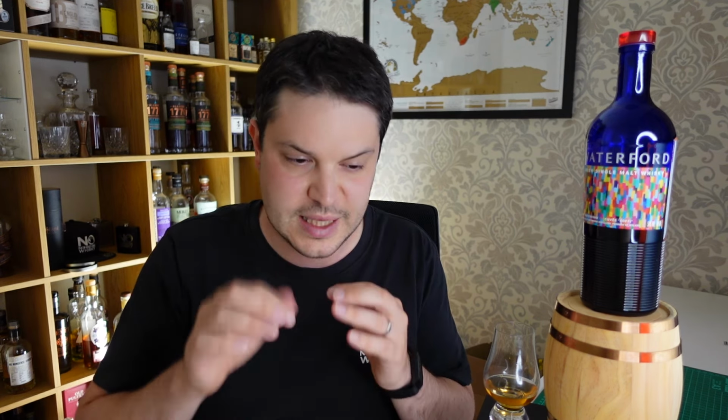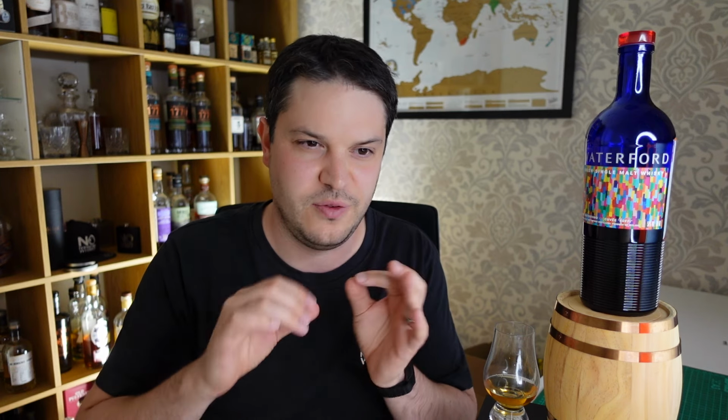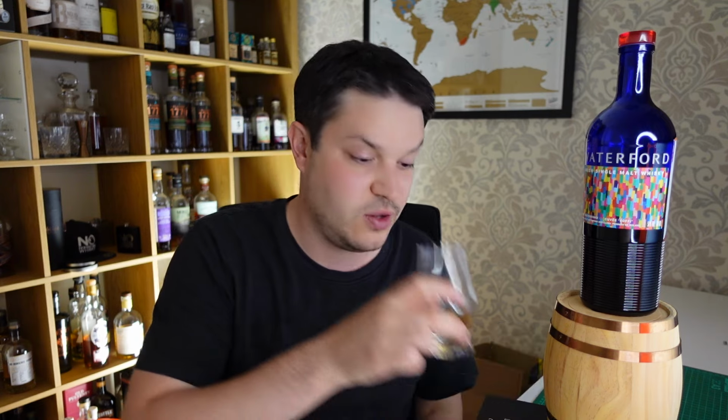The finish is pretty long actually, and nice and sweet. And again, that aniseed coming through, which is nice because usually when I get on the back end, I'm talking about black pepper spice or rye spice or white pepper spice, something kind of spicy on the back end. And that isn't this, you know, it's nice and sweet all the way through. And it's just got that little bit of mentholy aniseediness at the back end, which is really nice. Let's have another quick sip.